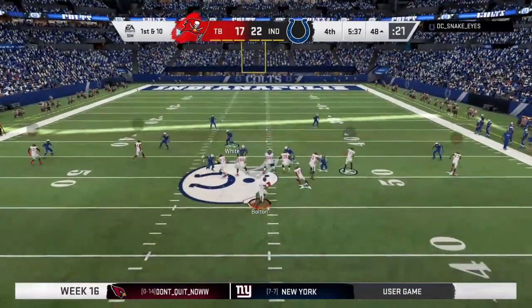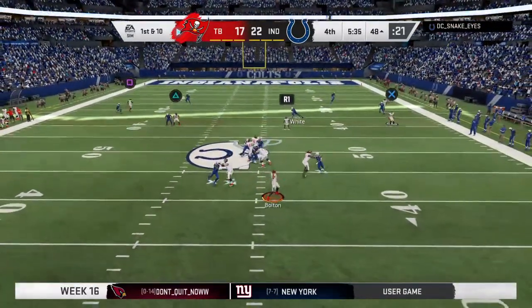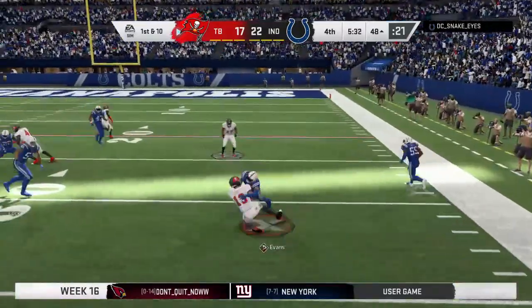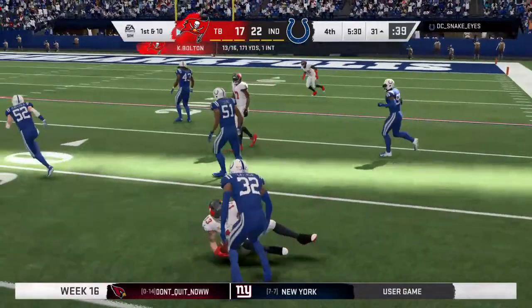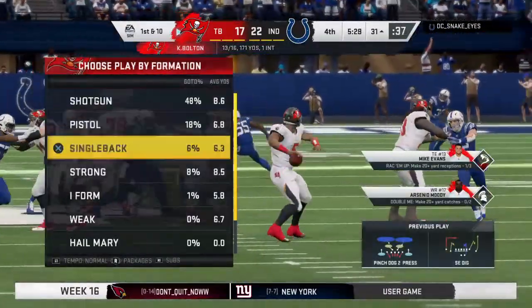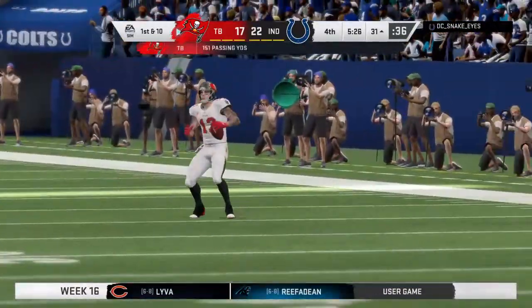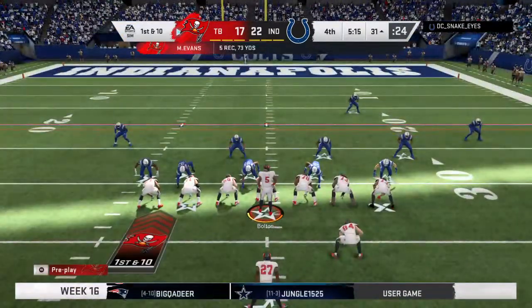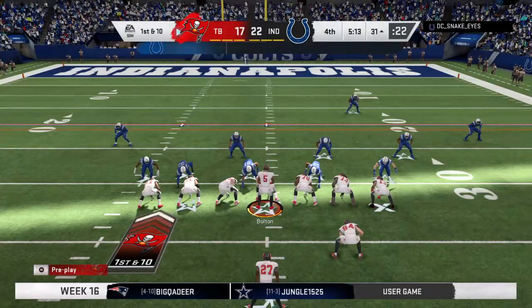Here's 1st and 10. Looking to throw. Bolton. And this is caught by Evans. And he gets it inside the 35 and just shy of the 30. 17 yards on the play and a Buccaneer 1st down. This quarterback now a perfect 8 for 8 to start the second half.